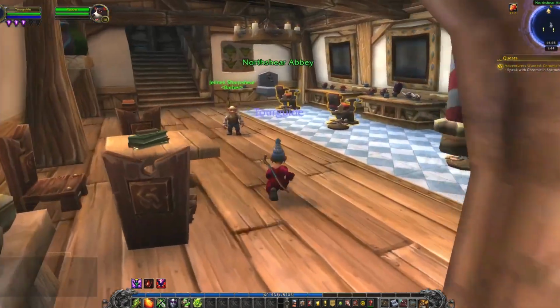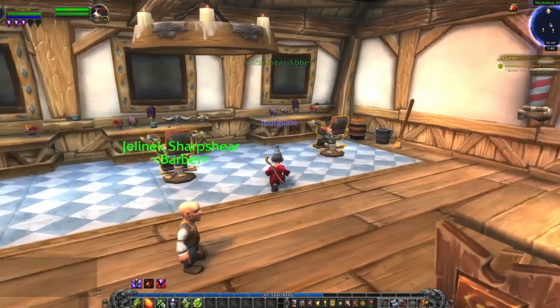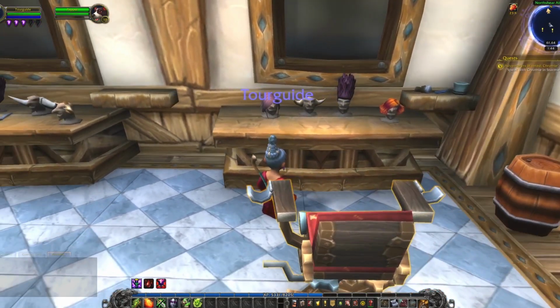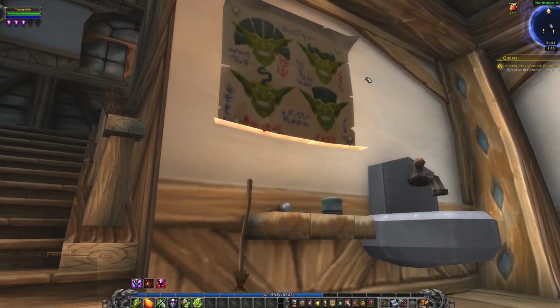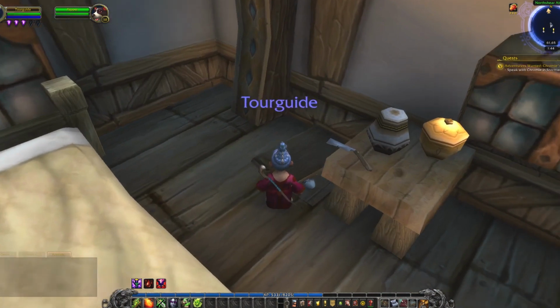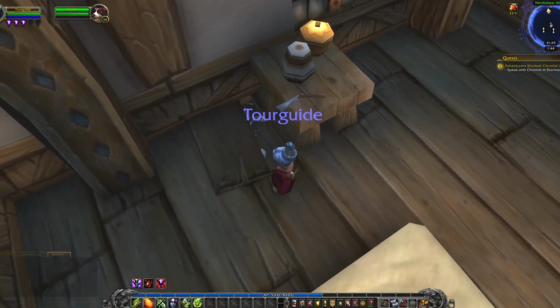And next, we're off to the barber shop. All the times I've been here and I never noticed that all the little mannequin heads were actually goblins. I guess it makes sense. I've yet to see any of these hairstyles in game though. Maybe in the future? Upstairs, I really like this feature and I hope they don't change it.